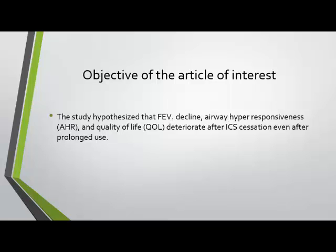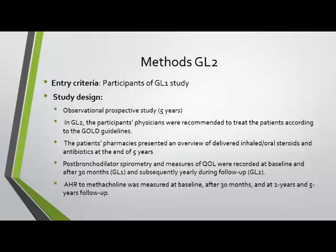So again, like I said, the objectives here. The entry criteria for the follow-up study was all the participants in the first study, and this was an observational prospective study that was carried out for 5 years. In GL2, once GL1 was completed, they asked the physicians to treat patients according to the guidelines that they saw fit. So they weren't obligated to treat, well, kind of they were. They would follow the guidelines, but it was up to the physicians.